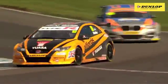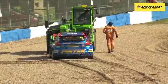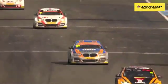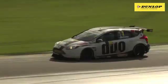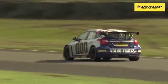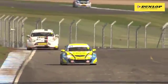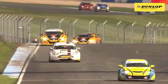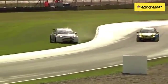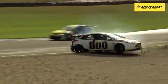The session was briefly stopped to retrieve Jordan's stricken car, and as conditions improved, we were set for a final 5-minute showdown for pole position. Jordan's teammate Matt Jackson looked to be the man. He was the main beneficiary as he grabbed provisional pole shortly after the restart. Incredibly, however, the Motorbase performance driver followed teammate Jordan's lead as he too ended his run beached in the gravel trap.